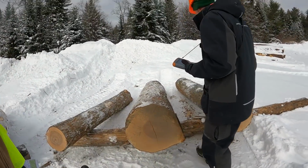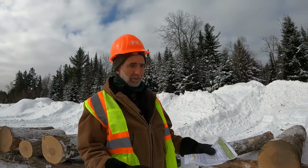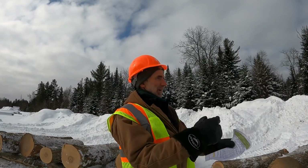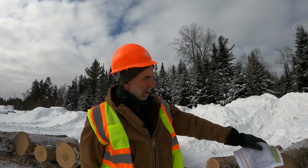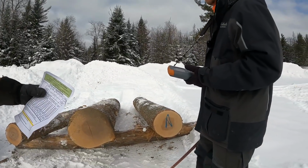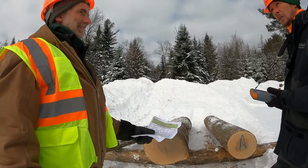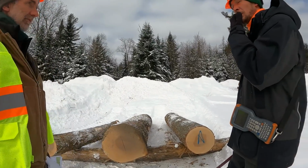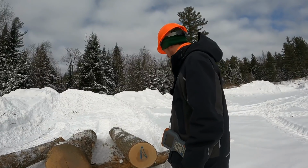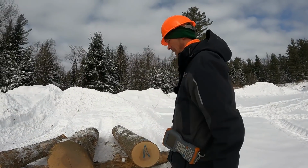So, just to tell people, he scaled that both ways to get the accurate scale on it, since a lot of logs are oblong. And correct me if I'm wrong, he also checked the heart, which is the brown part in the center. Yep, the smaller the heart, the better, because that gives more white wood. The white wood is what the mills want. The select lumber is clear white lumber, and that's what pays the best. So the more white lumber they can get, the higher the grade.